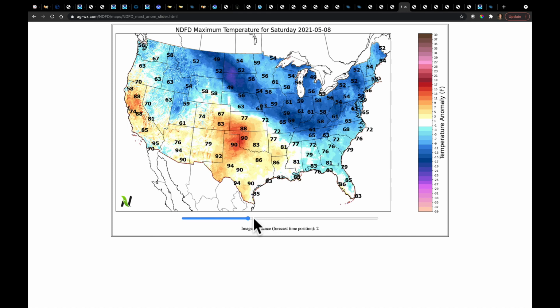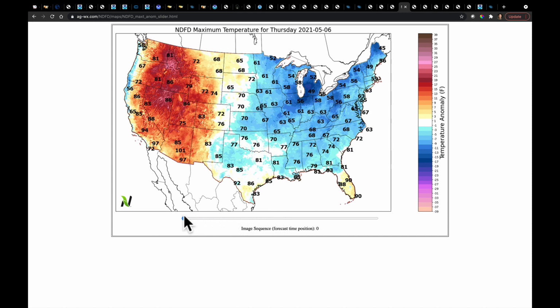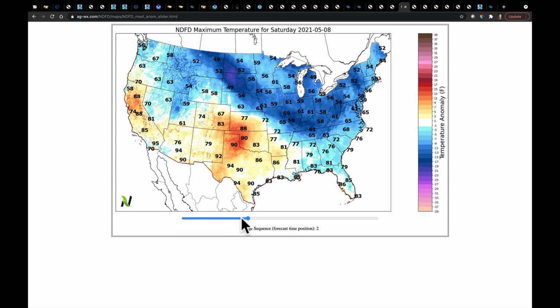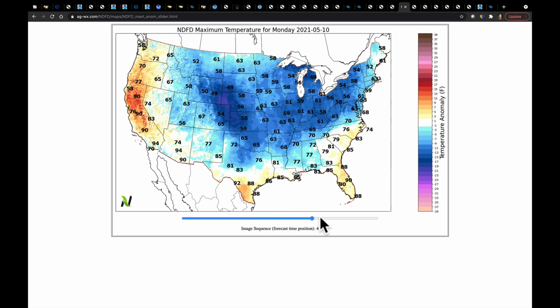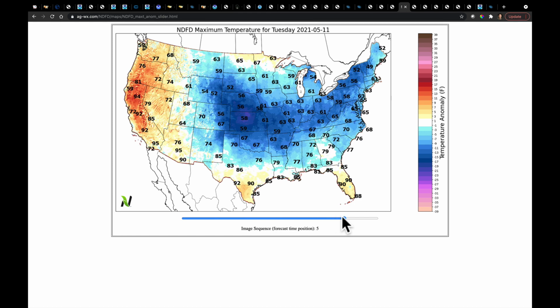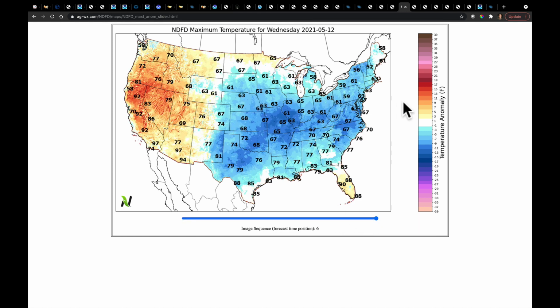But if you go back, look at the West Coast. So we've got upper 80s to lower 90s today along the Central Valley of California. Cooler day on Friday, back to upper 80s on Saturday. And even as we get into next week, this is Monday, they're in the 90s. Tuesday, mid to upper 90s. And next Wednesday, we finally start to see that cooler air get out of there. The west still stays very warm, especially in the Central Valley of California.